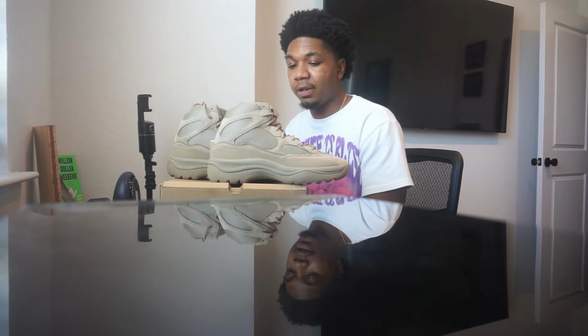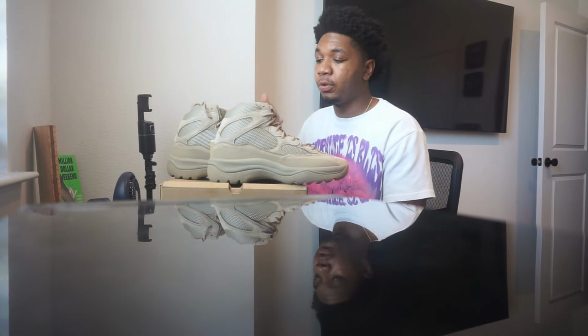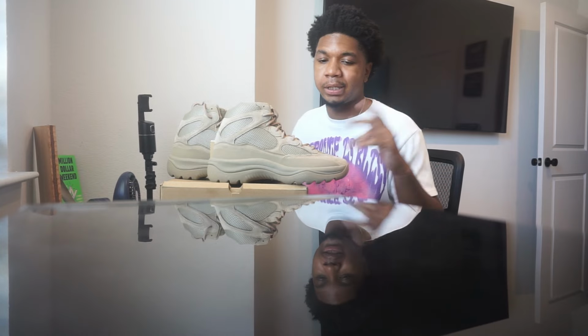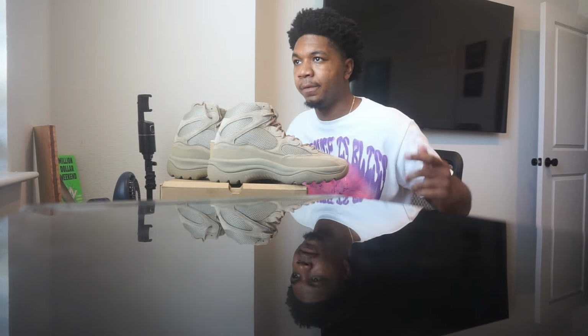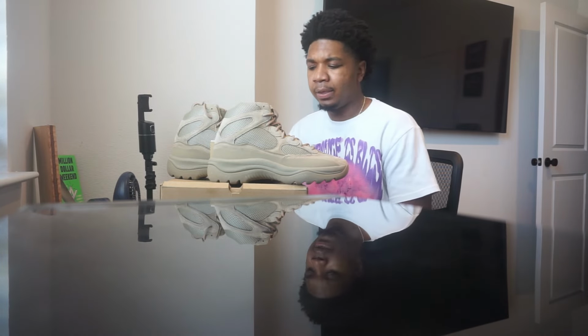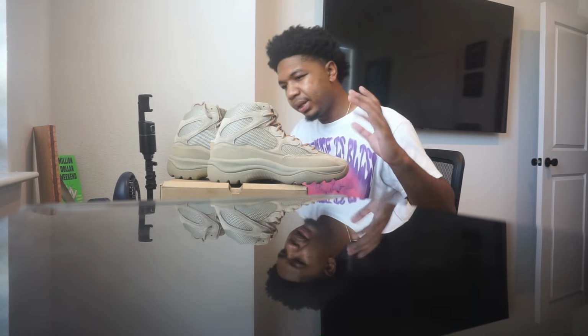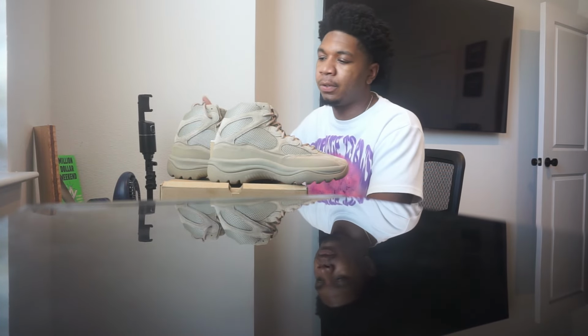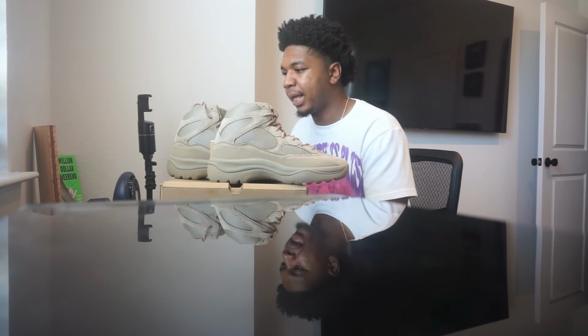But that's it for the video. Like I said, these aren't my size, but if you do want to know the sizing for them, they're going to have that similar sizing to all Yeezy, so try and go up a full size. And they're slightly narrow. So if you have a wide foot, again, you're going to be going up a full size anyway. So it really doesn't matter. But yeah, that's it for the sizing.